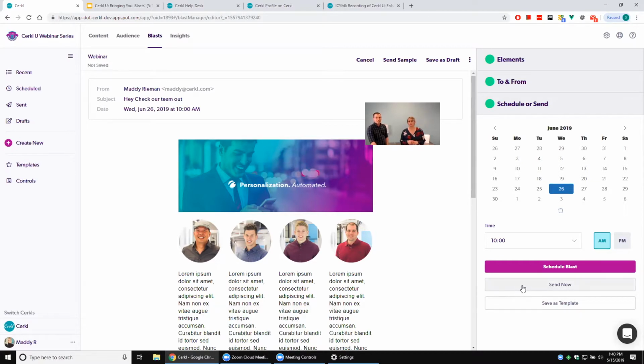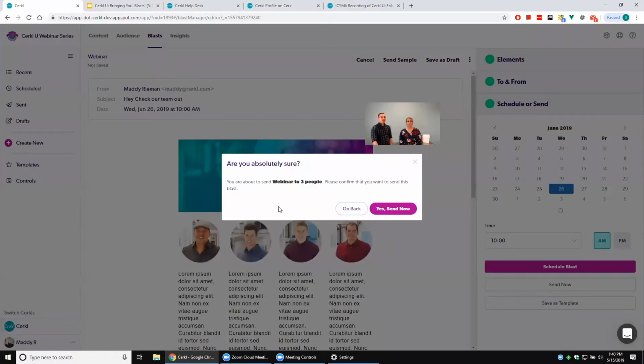Yeah, that's a good point. So the send now, you don't have to fake when it's going to go out or anything. If you click this, it'll go out as soon as our processor starts, which should be immediate. So clicking this, you'll get a little warning just telling you, hey, this is going to go out as soon as possible. So if you click this button, that was your last chance to edit it. It'll just tell you what the name of it was and how many people it's going to, just so you can confirm. But then you can be sure that, hey, this is going to go out right away and I don't have to worry about it anymore.